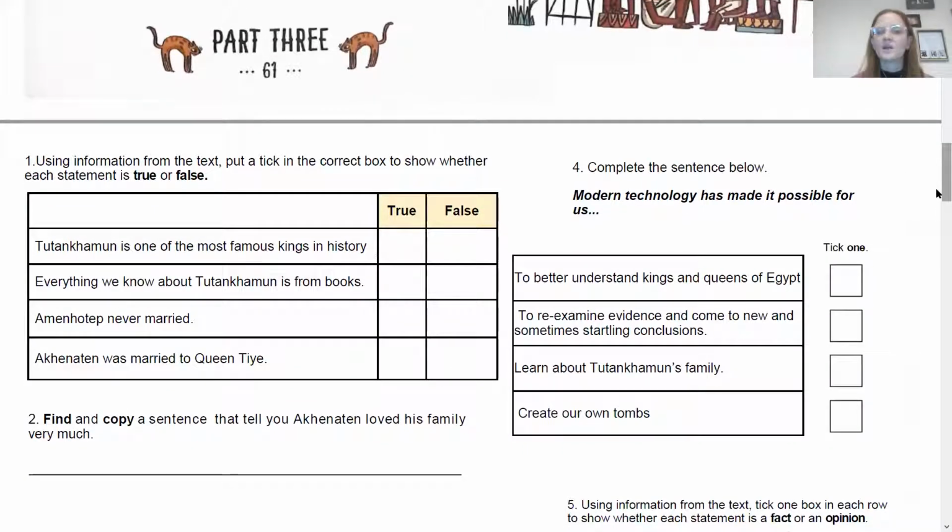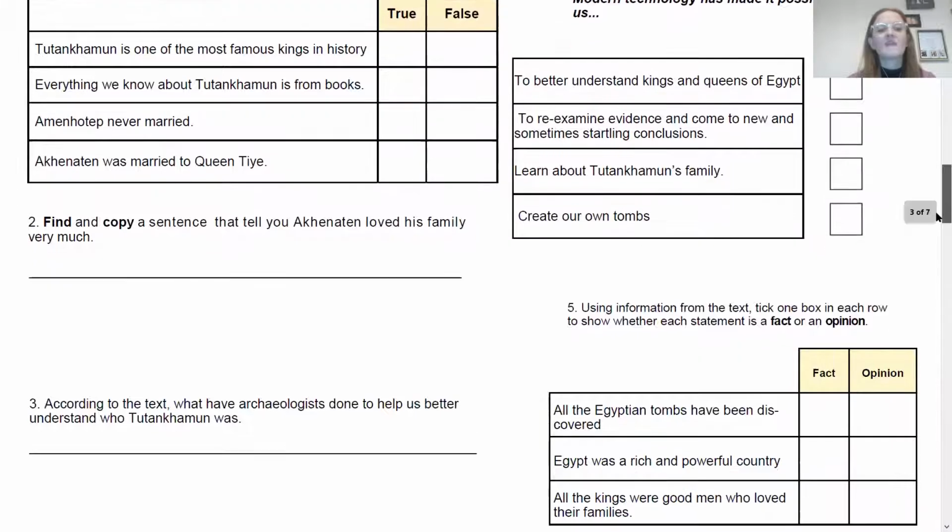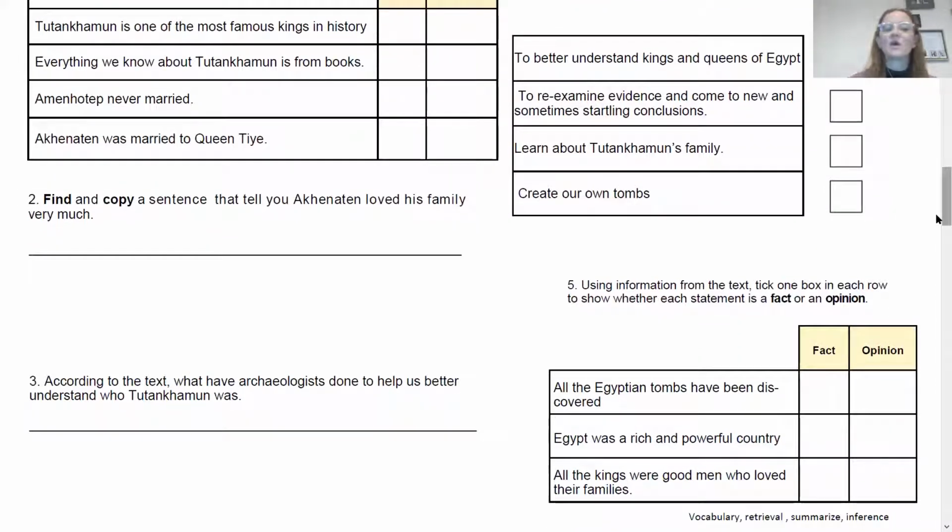So, question 1. Using information from the text, put a tick in the correct box to show whether each statement is true or false. Tutankhamun is one of the most famous kings in history. Everything we know about Tutankhamun is from books. Amenhotep never married. Akhenaten was married to Queen Tai. Find and copy a sentence that tells you Akhenaten loved his family very much. According to the text, what have archaeologists done to help us better understand who Tutankhamun was?